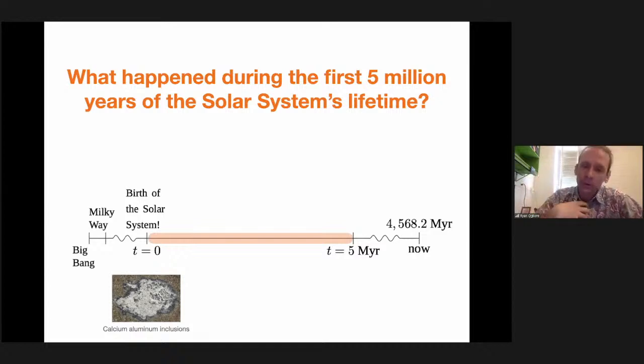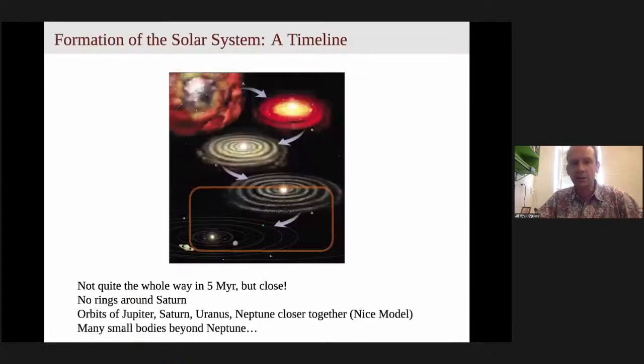And in my world, the solar system formed when the first rocks formed. So that's our time zero. This is the birth of the solar system. We use this because we can date this extremely precisely. Like we don't know when the sun ignited, but I can tell you when these rocks formed. So for me, that's the birth of the solar system, when these calcium aluminum inclusions form. So this is what we call time zero. And throughout the rest of this talk, I'm going to use these CAIs as kind of the starting point, and I'm going to call those time zero.